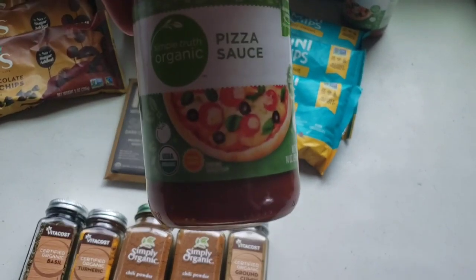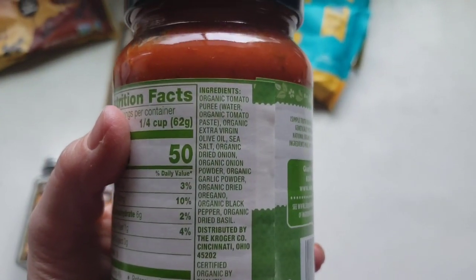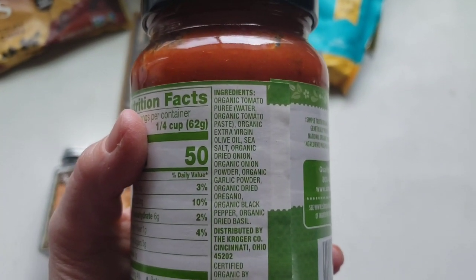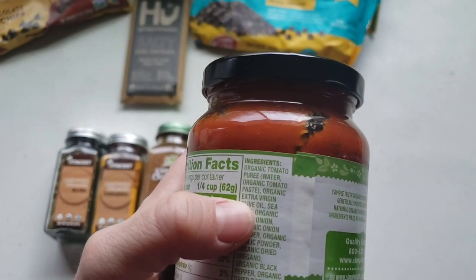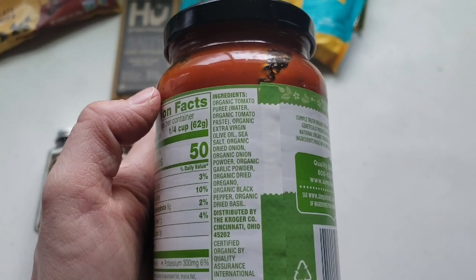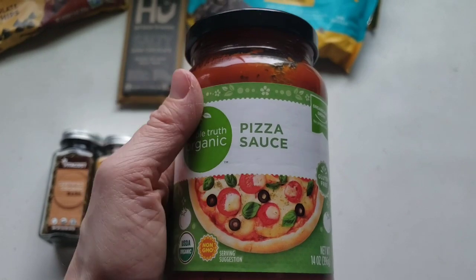We did pick up this pizza sauce. This is the first time I've ever picked it up. This is honestly the first time I'm looking at the ingredient list, or I may have looked at it and don't remember, but it does have, oh, look at that, organic extra virgin olive oil. What an awesome bonus. So this is really clean, and I'm happy with the ingredients on this.